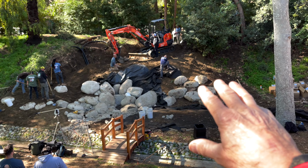When it's got all that outcropping, it looks like it belongs. It's part of a natural thing, super important to a project. Don't cut these corners, guys, it's important. It's important. Did I say it's important? It is. Look how much rock outcropping goes.